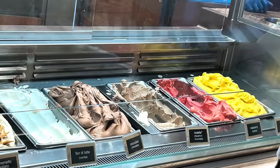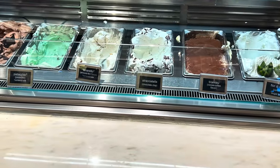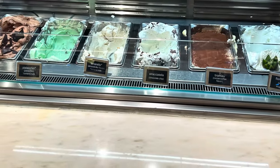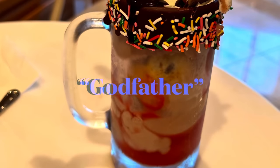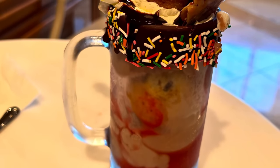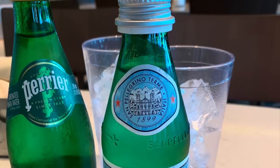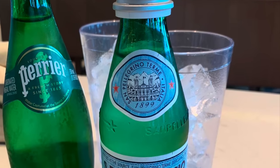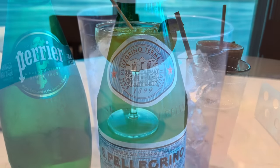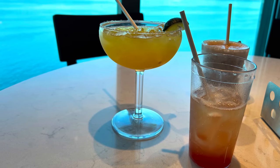The premium dessert comes from the gelato store, where you can have the premium ice cream and sorbet, and they can give you the handcrafted fancy ice cream like shown here. This is Godfather. Sparkling water and spirits are also included in this beverage package, so this is very, very nice.